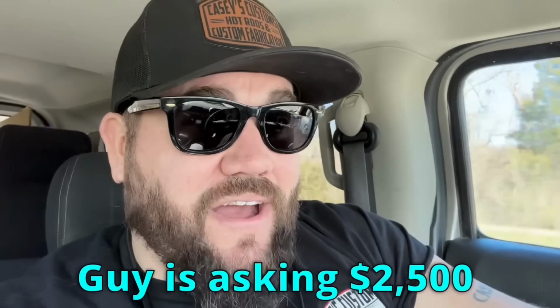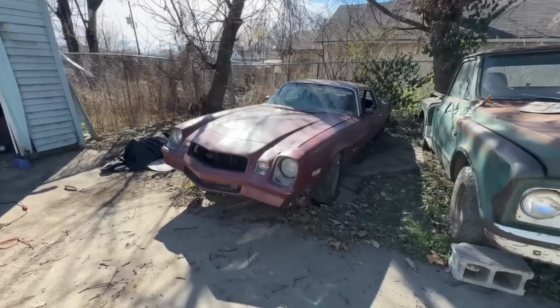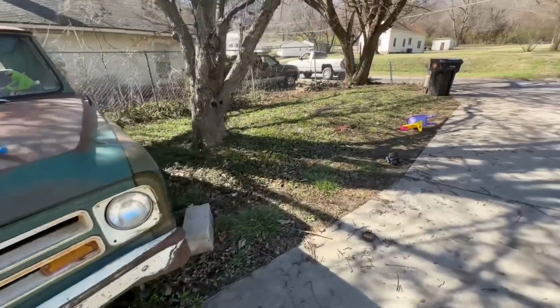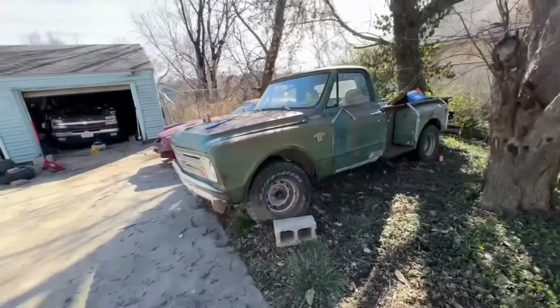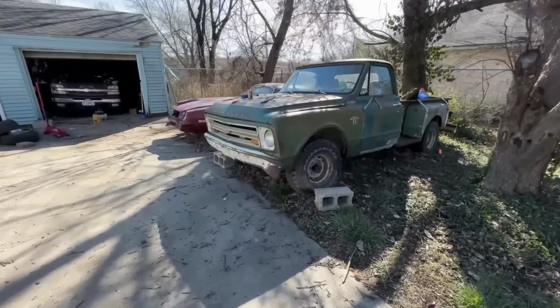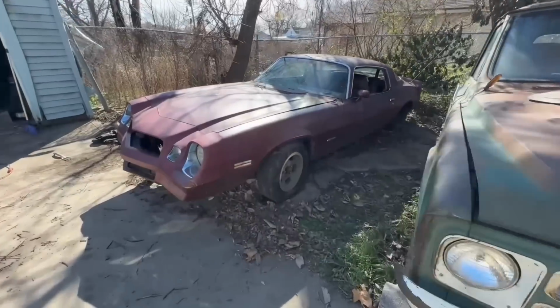Guy's asking $2,500. I don't want to spend that at all. He said there's some wiggle room in the price. I'd really like to buy it for like 800 bucks. I'm one of those assholes that like offers 30%, but I end up buying a lot of shit that way. So let's see what the hell happened. Check it out. What's funny is when I drive past it like this, I always see the truck. I love the truck. Cool.